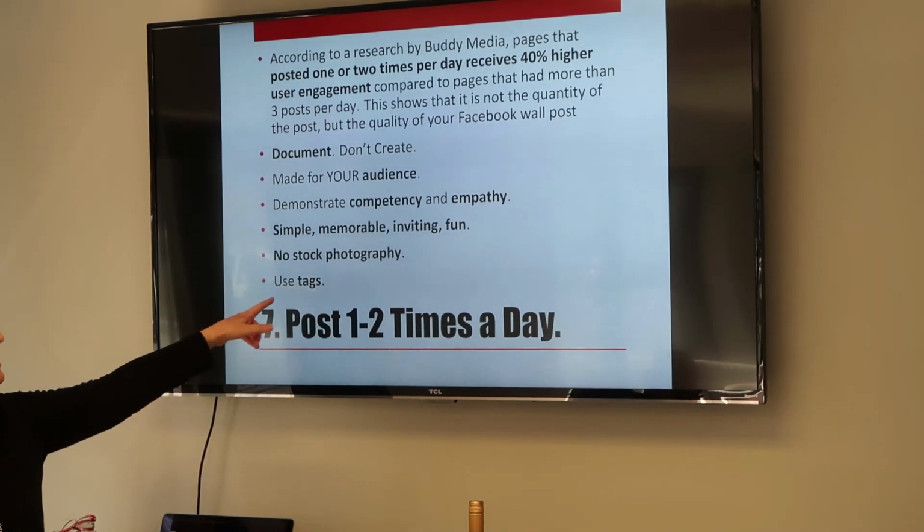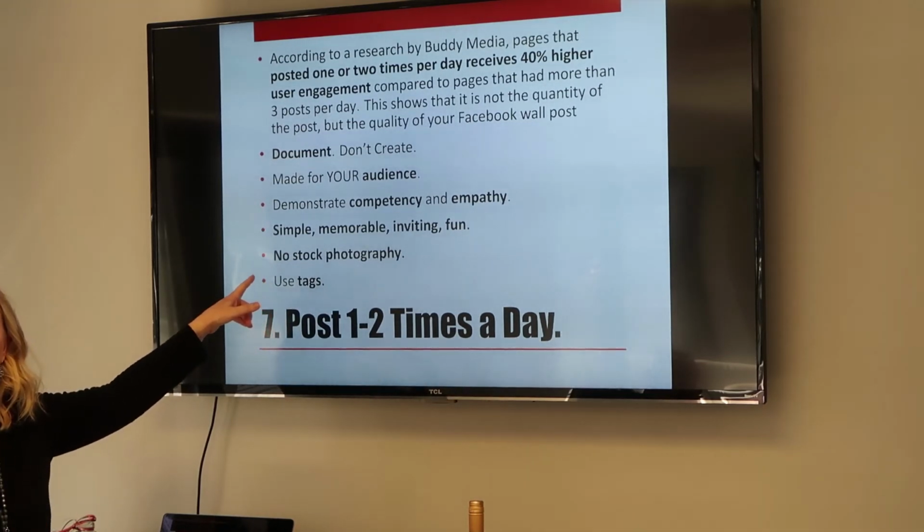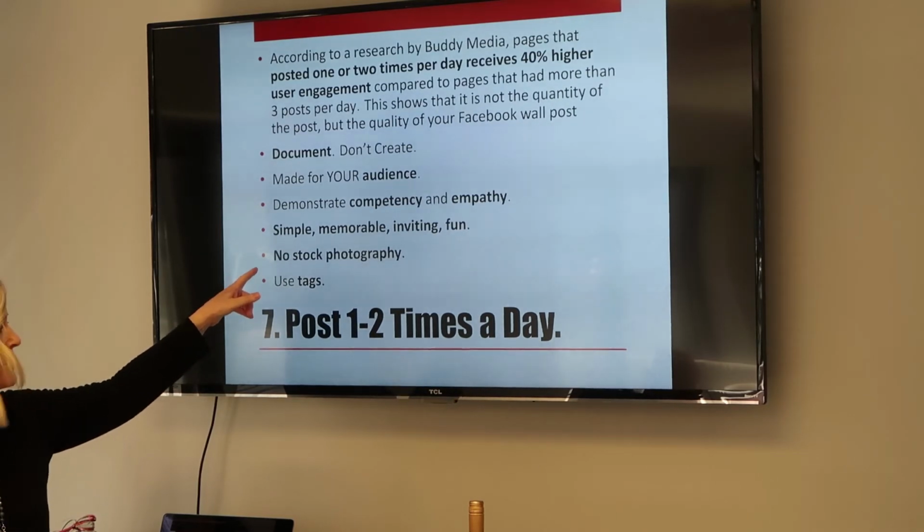And use the tags. That's what we were talking about. Go ahead and make sure that you tag where you are, the person you need to be grateful to, or however that is.